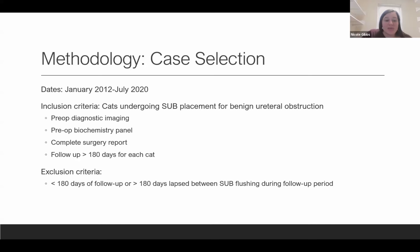The inclusion criteria was cats undergoing sub placement for benign ureteral obstruction. They had to have had pre-op diagnostic imaging as well as a biochemistry panel and a completed surgery report, so they can know exactly where the sub was placed, and whether it was in the ureter or the renal pelvis.